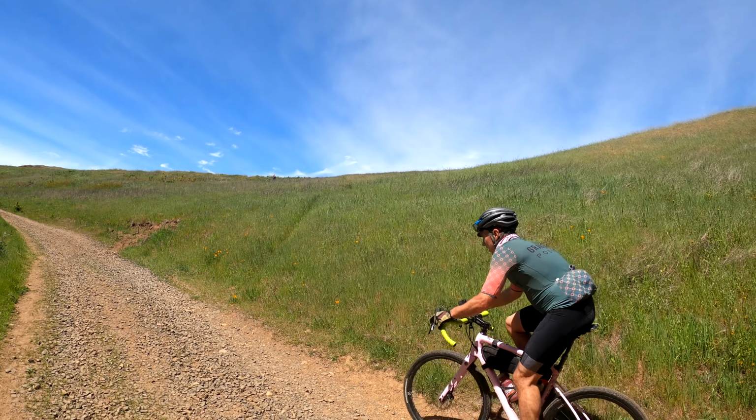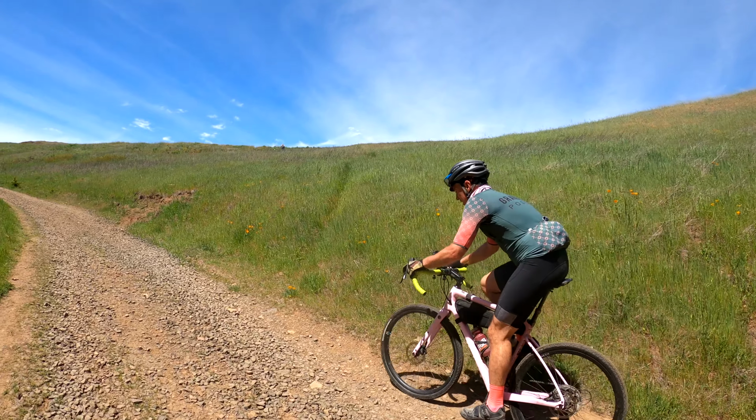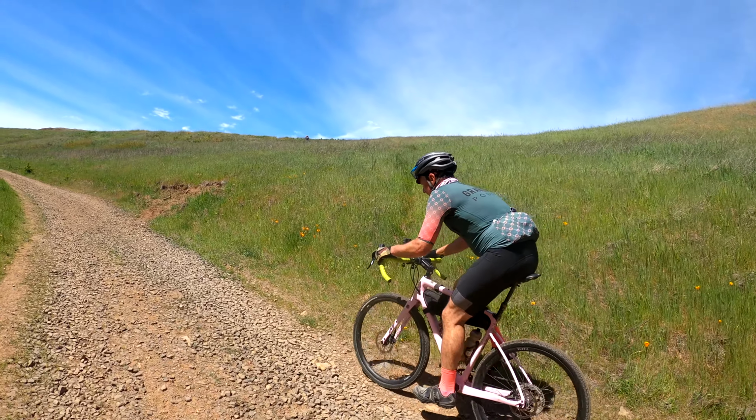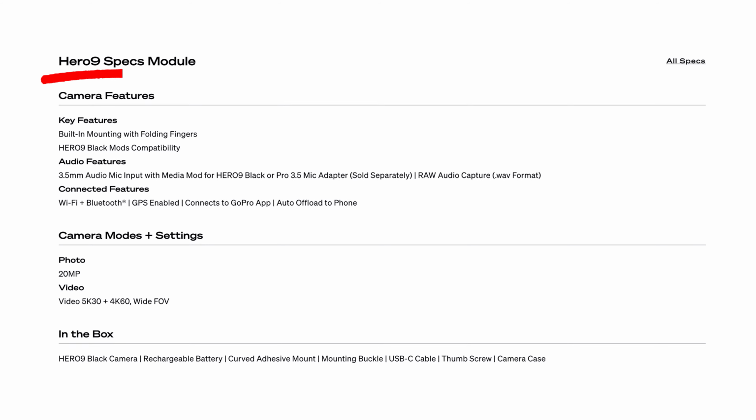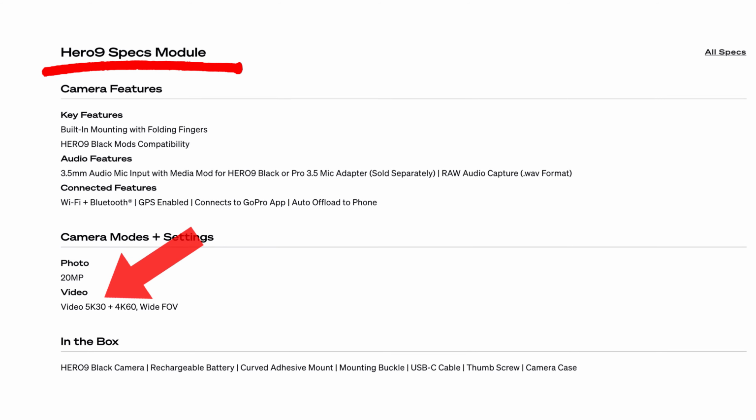Already owning the 7 and 8, it wasn't a big enough upgrade to justify me buying the 9. First of all, shooting 60 frames per second was important in 4K. While I had problems with the 7 freezing, the 8 worked pretty smoothly. When GoPro introduced 5K at only 30 frames per second, that left a sour taste in my mouth.